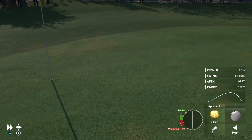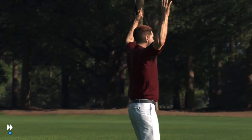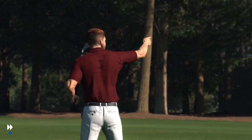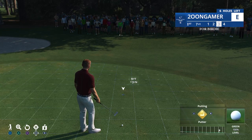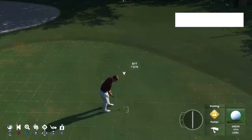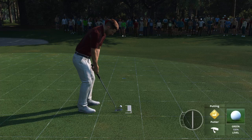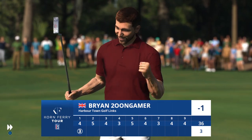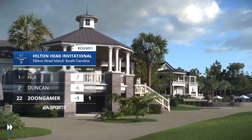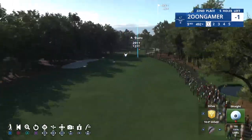Look at that approach. Absolutely lovely spin on that. I don't have my numbers right, but that looks like 6-7 feet in there, but that is an excellent approach shot. 7 feet now for birdie. Now, I've got to remember these greens are quick. So that was an easy putt, but... And he's very quickly to one under par. Okay, so one under. Seven under is the score to look at.